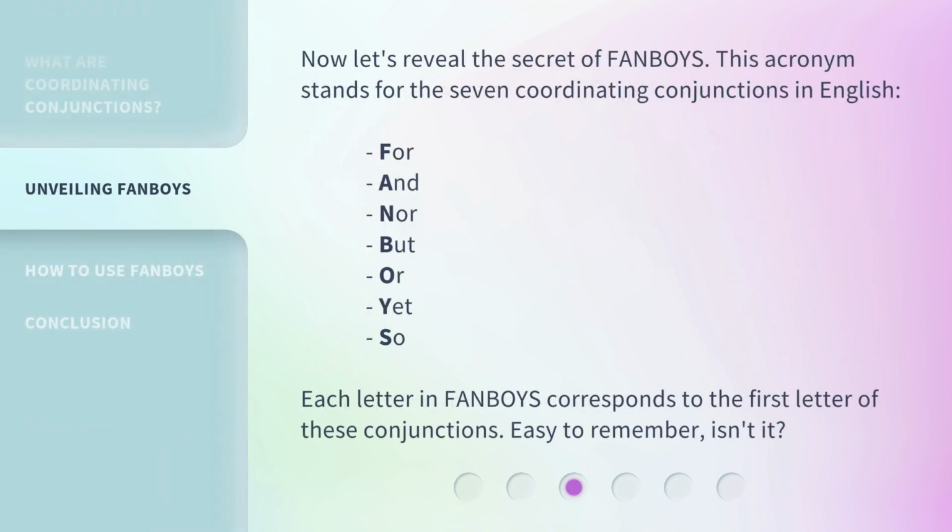Now let's reveal the secret of FANBOYS. This acronym stands for the 7 coordinating conjunctions in English: for, and, nor, but, or, yet, so. So, each letter in FANBOYS corresponds to the first letter of these conjunctions. Easy to remember, isn't it?